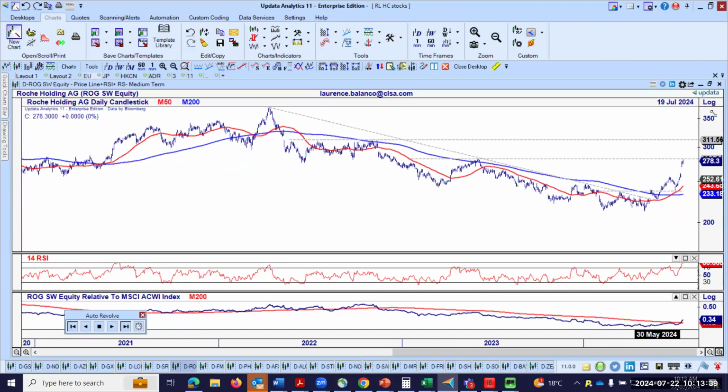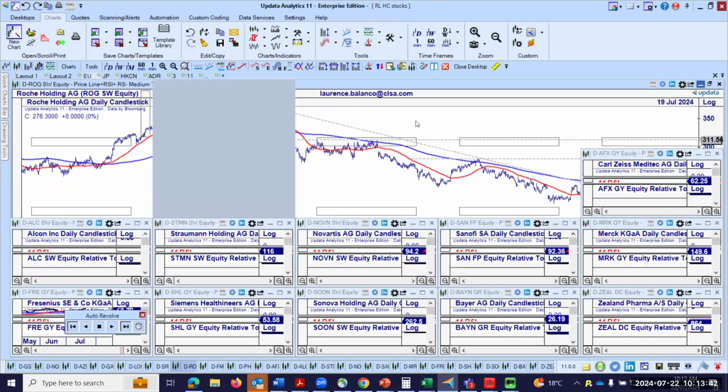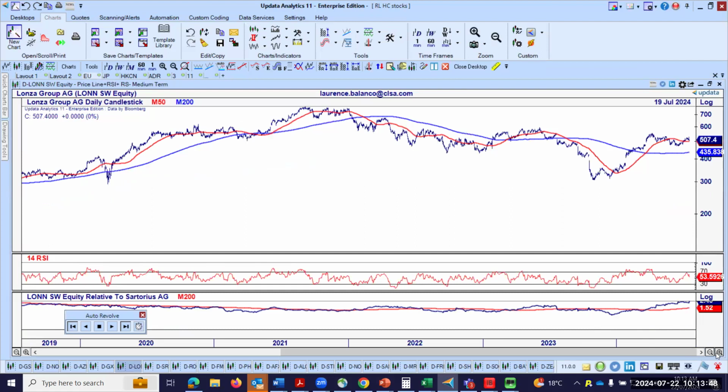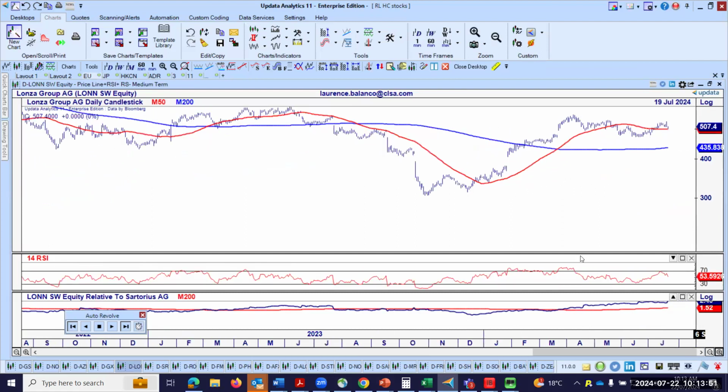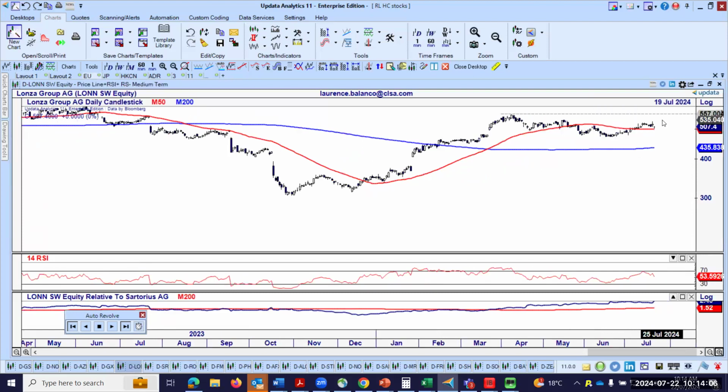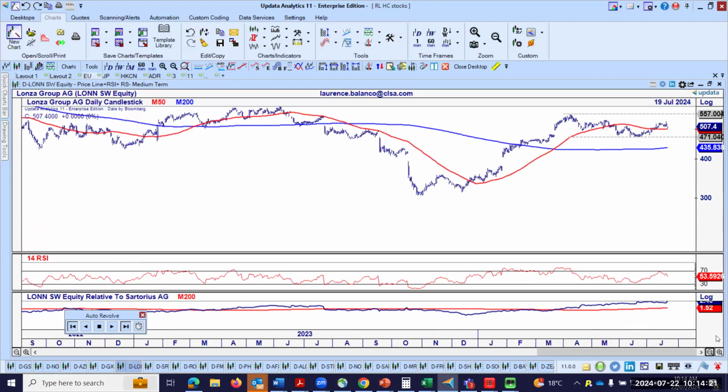That's fine. Can we look at Lonza? Lonza, then AstraZeneca. So we do need to see this support area. That's the 50-day. We want to see that really hold, so it pushes up to retest the highs. I suspect that retesting 560, bouncing off the 50, will likely set up a divergence. And then what you basically will have for Lonza is a 470 to 557 trading range, until more clarity, right?